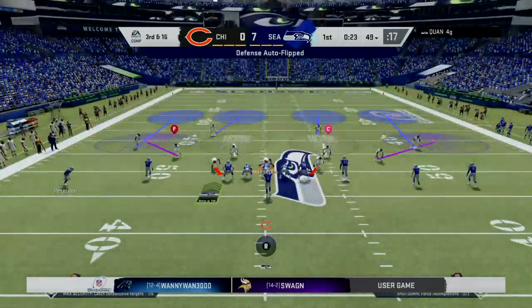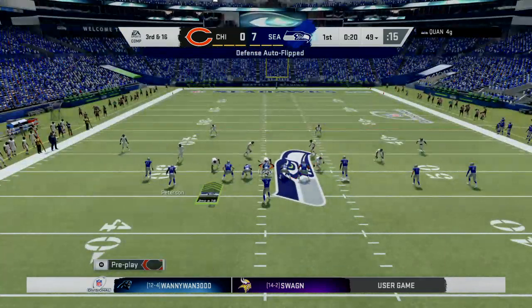So it's 3rd and long, and defensively, not a real surprise. They're in the dime.